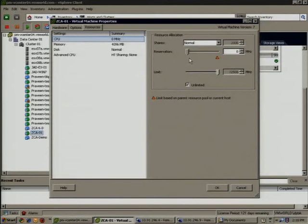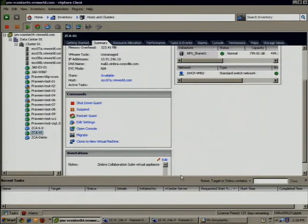Last thing I'll show you before we switch gears into the end user experience is storage management.